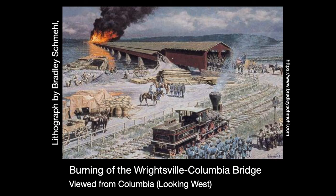You couldn't run the engine across the bridge. You had to pull it across because it was a covered bridge and you didn't want embers from the coal-burning engine to burn your bridge down. But you could take your train across the bridge. The other thing you could do, you could walk across it, you could take wagons across it, and the canal, which ran up and down the river, the canal boats could literally cross the river. There was opportunity for the mules that pulled the canal boats to cross using this bridge as well.